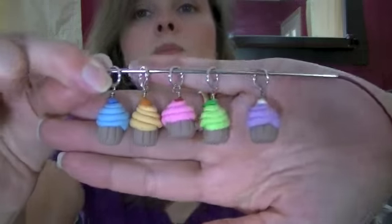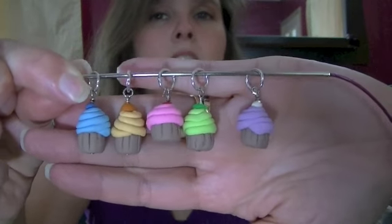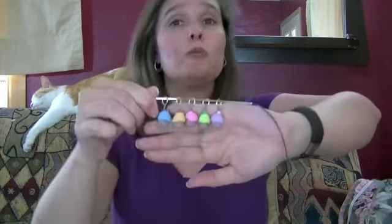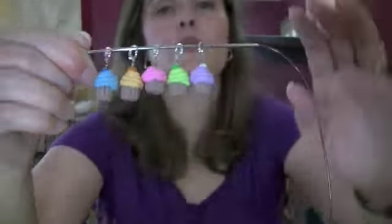But these are the stitch markers. That's the prize. They are cupcakes. They're so very cool. I had a hard time deciding which stitch markers I was going to give up, and I still didn't want to give up these, but it was either that or order more stitch markers, which I probably will do anyway. So those are the stitch markers.